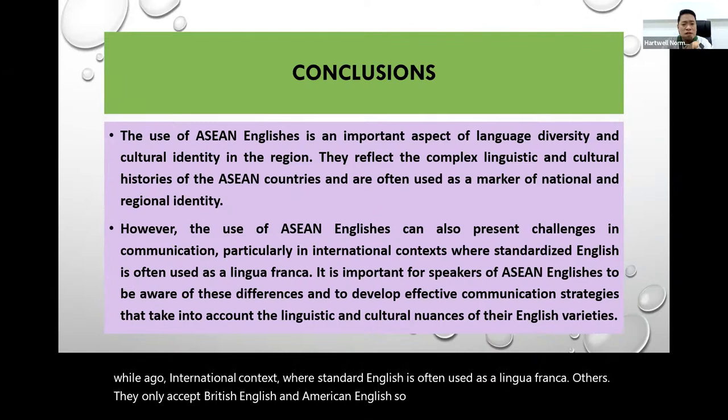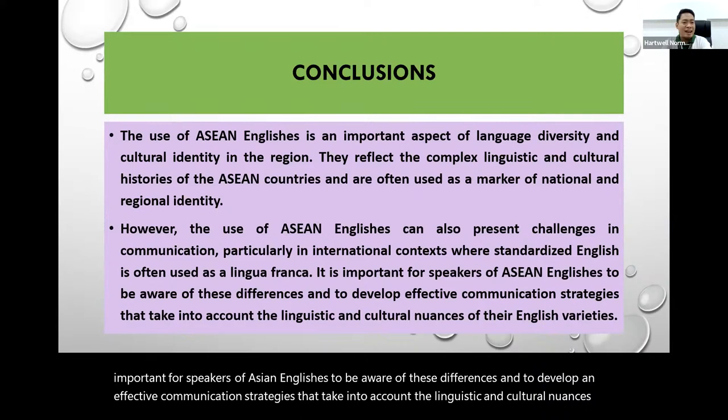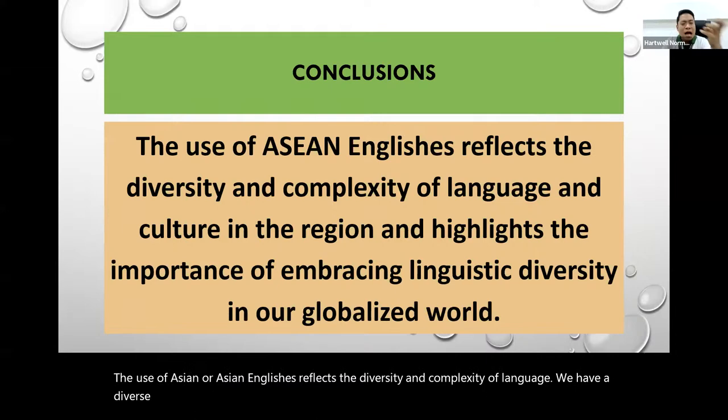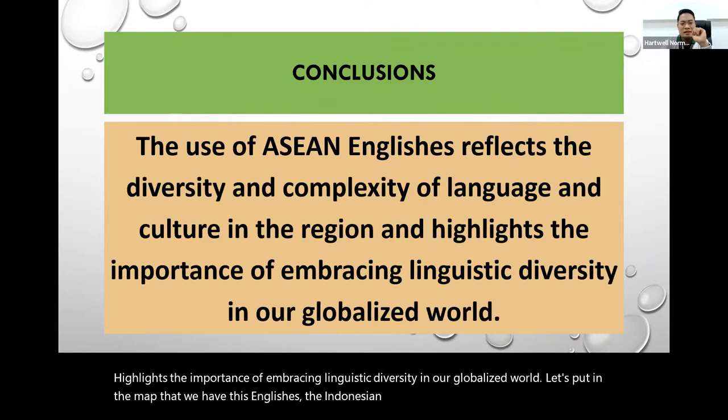So it is important for speakers of Asian Englishes to be aware of these differences and to develop effective communication strategies that take into account the linguistic and cultural nuances of their English varieties. The use of ASEAN Englishes reflects the diversity and complexity of language. We have a diverse, rich, abundant culture in our region. Let's try to highlight it. It highlights the importance of embracing linguistic diversity in our globalized world. Let's put in the map that we have these Englishes, the Indonesian English and the Philippine English.